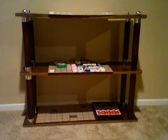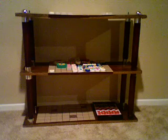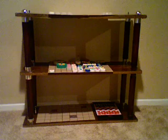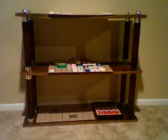I was real fortunate to find this table. I use it as a means to display some of my stuff, but it can function as an actual tabletop for playing. And also, I can use it to make a three-dimensional board. These are my most current creations.